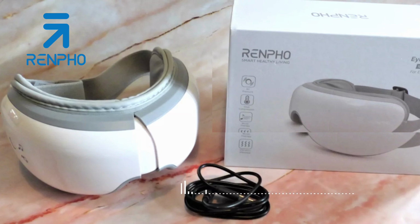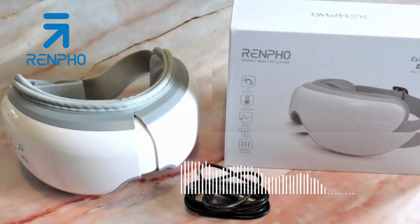Conclusion: using an eye massager can be a simple yet effective way to reduce stress and improve your sleep quality. By incorporating other relaxation methods such as yoga, you can experience the many benefits of this powerful tool. Consult your healthcare provider before using an eye massager if you have any medical concerns or conditions. So why not give Renpho Eye Massager a try and start feeling more relaxed and refreshed today?